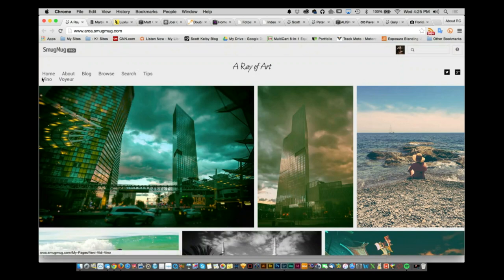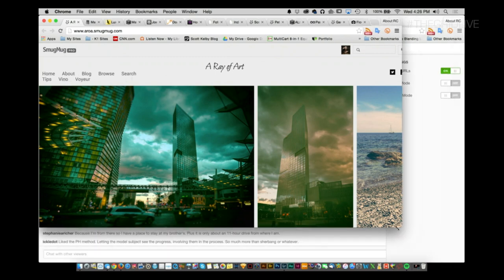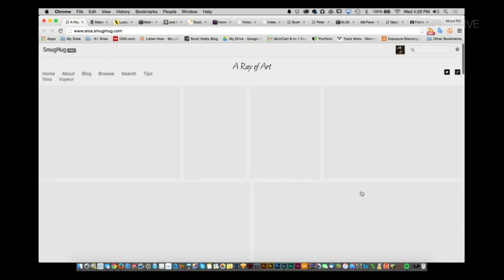Ray of Art, it looks like we have home, about, blog, browse, search, tips. I don't know why this is going into a secondary category. That tends to look a little weird. So if you could find a template or something that puts all of this stuff into one category, that'd be nice. I think it throws people off.